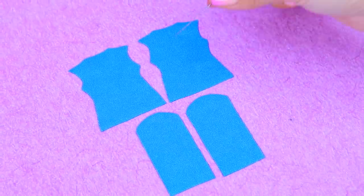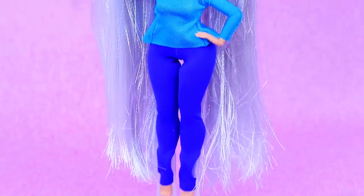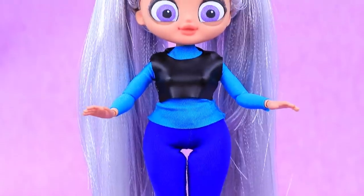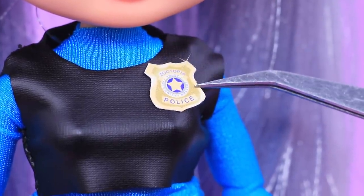Make a police uniform out of blue athletic fabric. Pants made out of blue athletic fabric will complete the look. Add pant legs, and it's ready. A bulletproof vest made out of fake leather has saved her life many times. There is a sparkly police badge on her chest.